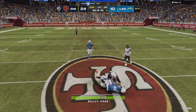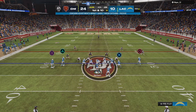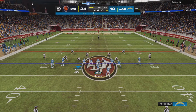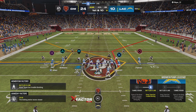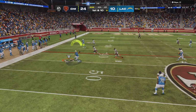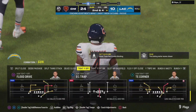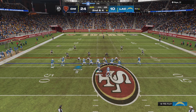Going back to Allen. He's got him again. And he'll be taken down, but not before he gets into enemy territory. That's another Chargers first down. First and 10 at the 49-yard line. On first down, Justin Herbert throws left side, complete to Keenan Allen. And a 6-yard gain gets him right around the 43. It's a pickup of 6. From the 43, here's 2nd and 4.